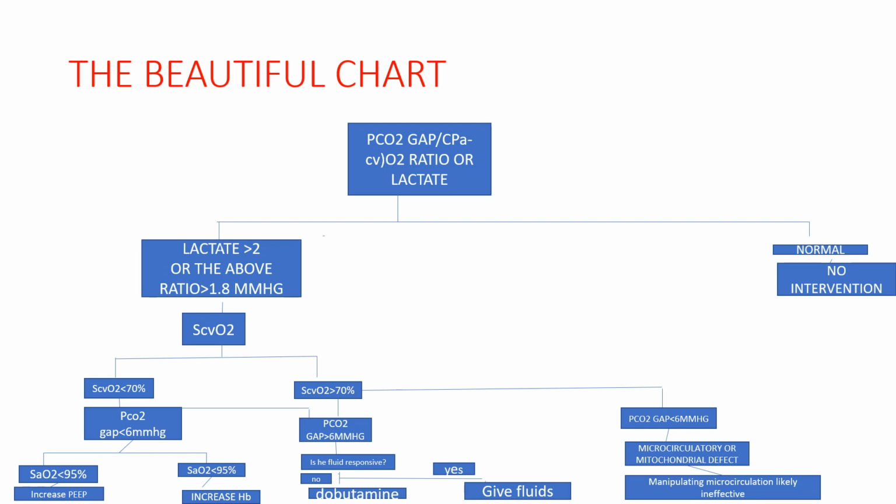If fluid responsiveness is there, give fluids. If no fluid responsiveness but PCO2 gap is more, then you have to go for dobutamine and assess the cardiac index. If SCVO2 is more than 70% and PCO2 gap is less than 6 millimeters, so oxygenation is okay, PCO2 is okay, but lactate is on the wrong side. So if PCO2 gap is normal, that means we need not worry about the cardiac output part and the fluid responsiveness part. Here, the only thing which we have to manage is the oxygenation part.